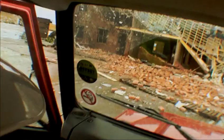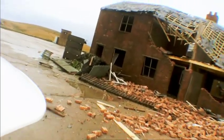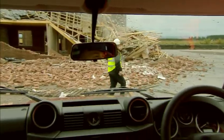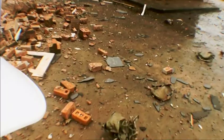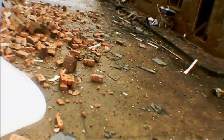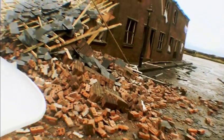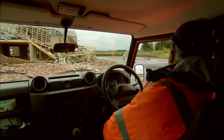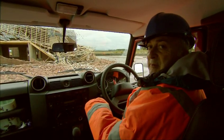I'll get out and have a quick look around, Tony. Cheers. I'll let you know when it's safe. With the SC-500 causing much more damage than our first bomb, it's imperative that project manager Ian Graham makes his safety checks before we're allowed in. How are we doing? It's all clear. It's even more eerie than before.